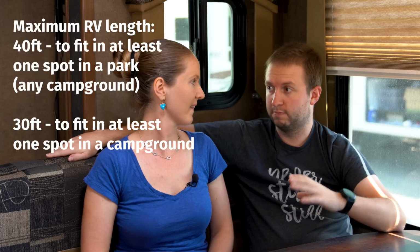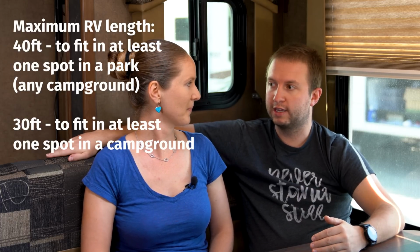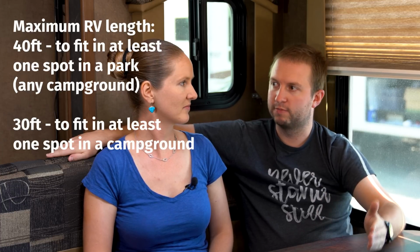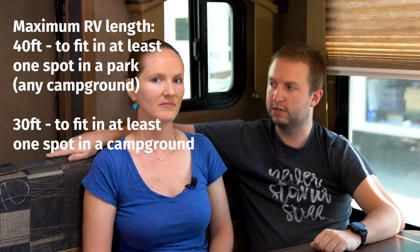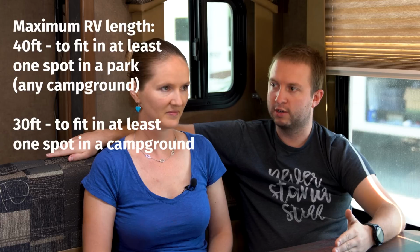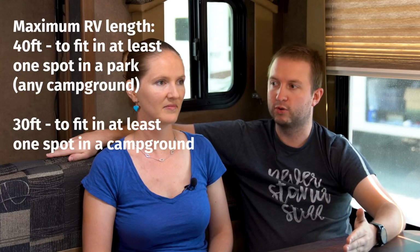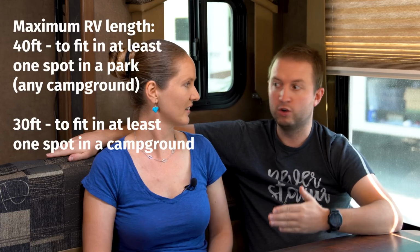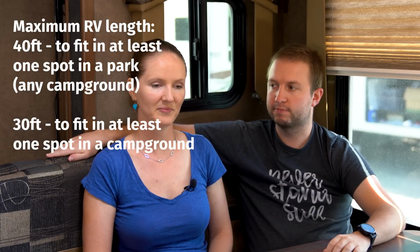So just to make sure I'm following, if your rig is more than 40 feet long, there is not a campground in every national park unit that you can fit in? Yes. And if your RV is more than 30 feet long, you can't fit in every campground anymore. There will be at least one campground in every national park unit that you can get in, but not every campground. Wow. Yes, that's correct.